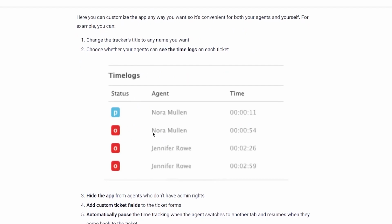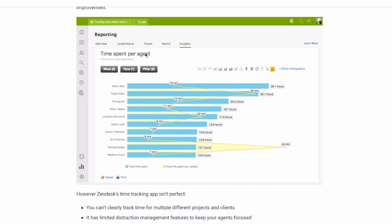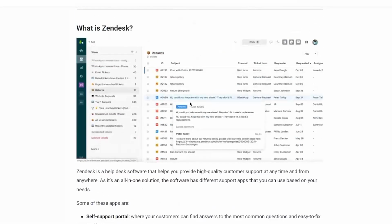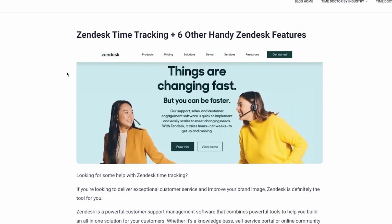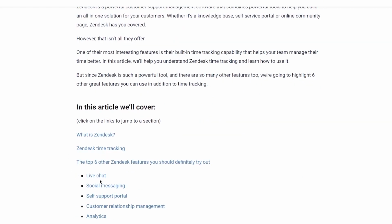This is how you can add different agents, give them statuses, and give them different times. You can make different charts, like time per agent. And over here, as you can see, you can make different subjects, different channels, give different ticket forms, different requesters, and you can set requested dates. You can assign it to a specific person, and you can also check out the views that come with your Zendesk and much more.